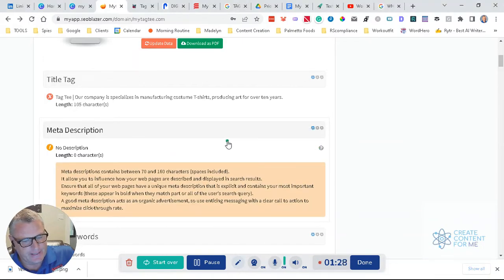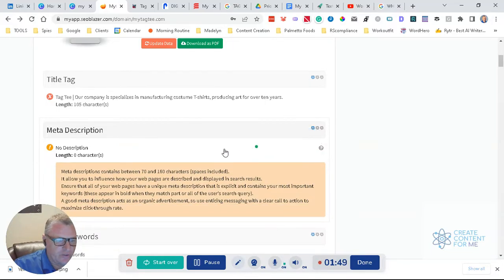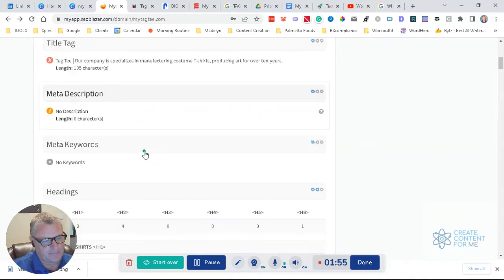Okay, meta description. Google doesn't really use this for search engine recognition, but it does show up in search engine results, and you should look at this as an opportunity to further advertise what you do. And it can be between 70 and 160 characters. So currently you have nothing, and I recommend that you put something in there. That could be done in the back end of the website.